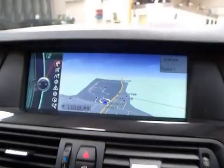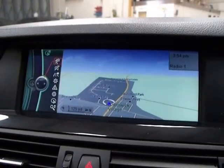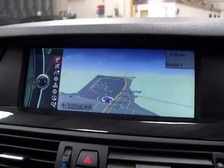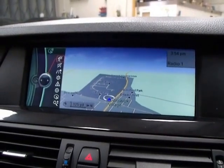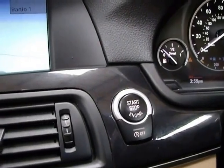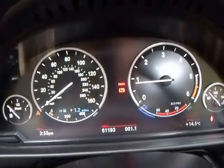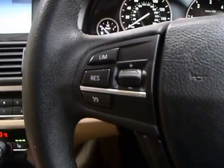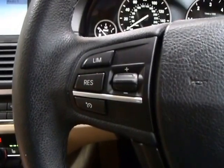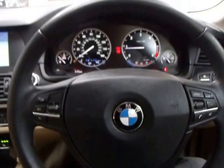And then we have the satellite navigation, Bluetooth, AM, FM, radio, CD, and the start stop button, and the rest of the dash. The car comes equipped with cruise control and speed limiter, which is operated off the steering wheel mount controls, and a black leather steering wheel, gear gaiter. There we have it.